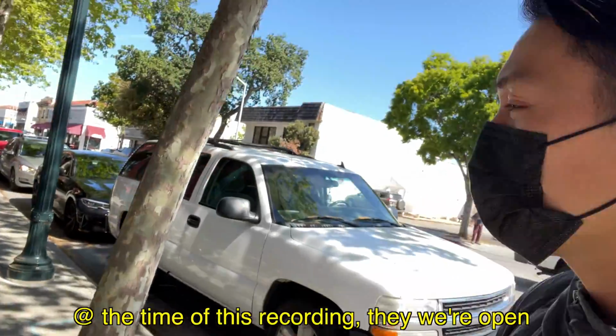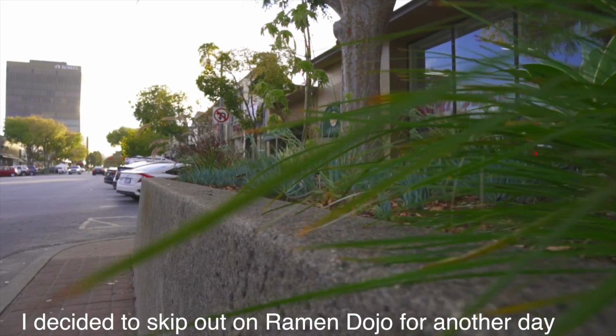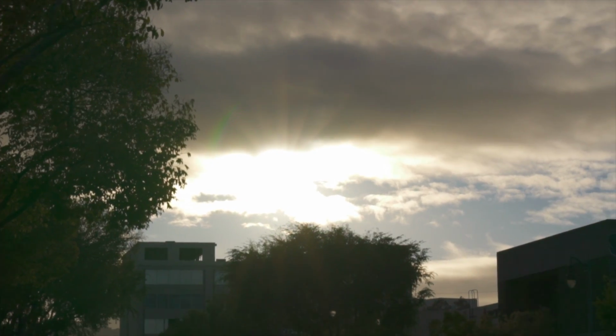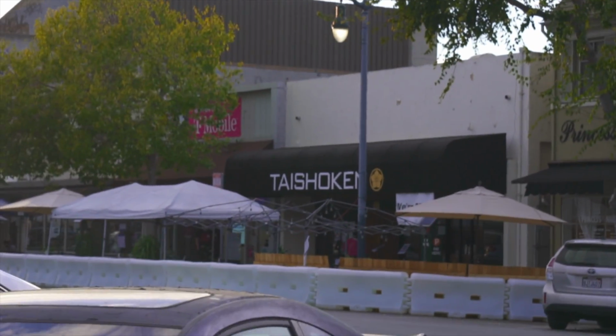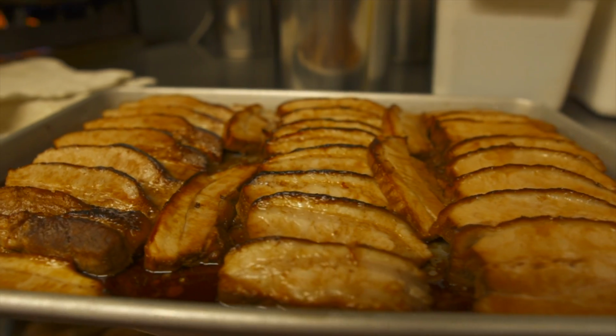And just a small walk away from Ramen Parlor, we have Ramen Dojo, which is just right over there. We're gonna have to walk to it. Since I just ate at Ramen Parlor, I decided to skip out. I tried visiting Ramen Dojo on 2 different occasions, but they were closed. So I decided to feature Taishoken as part of our San Mateo County series instead.